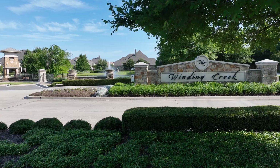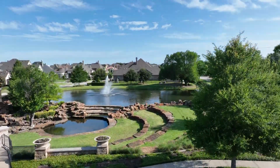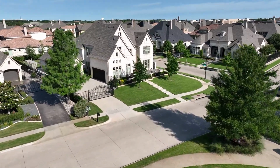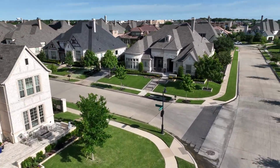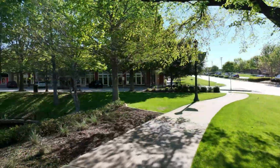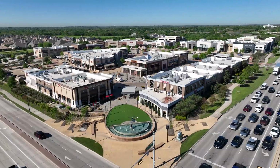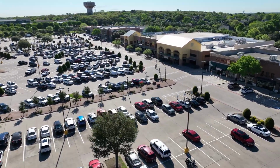This is a beautiful neighborhood with a winding creek through the neighborhood. It's not a large neighborhood, but it's very, very well maintained. I love this neighborhood because it's really pretty, yes, but it's also close to all the shopping of Southlake, the town square, Central Market, all those restaurants over there. Very good location. Prices range from 2 to 3 million.